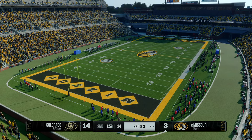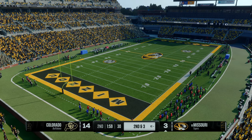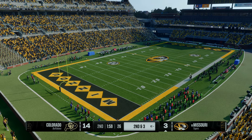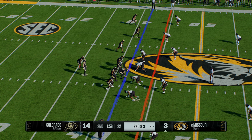We've made our way to the 2-minute warning, and now they'll try to at least cut a little something off of this lead before the break. Good spot after that 7-yard pickup on first down. It's 2nd and 3.